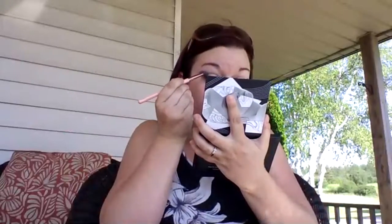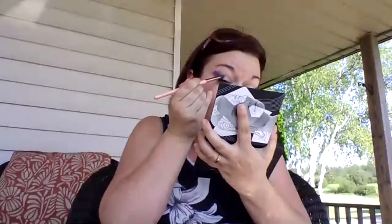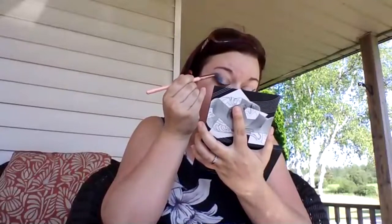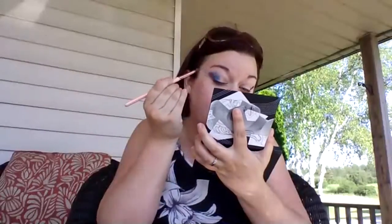So now I'm taking a blue shade, and I'm not mixing it with the purple. I'm just tapping it beside it, and I'm keeping it as close as I can. And I'm just tapping that blue just beside. And this is such a nice, bright, vibrant blue color.